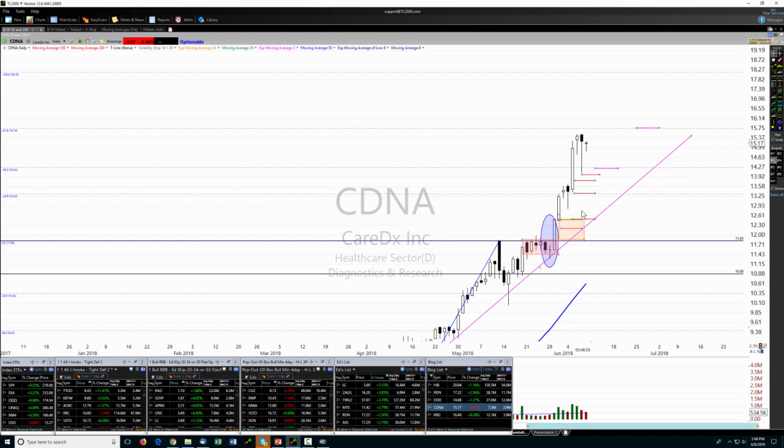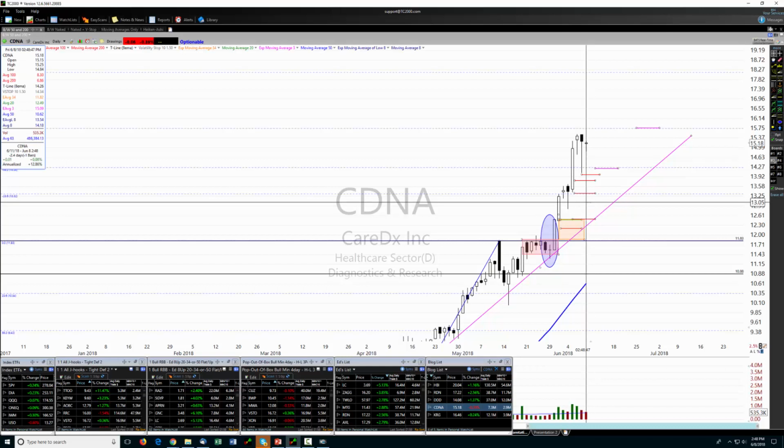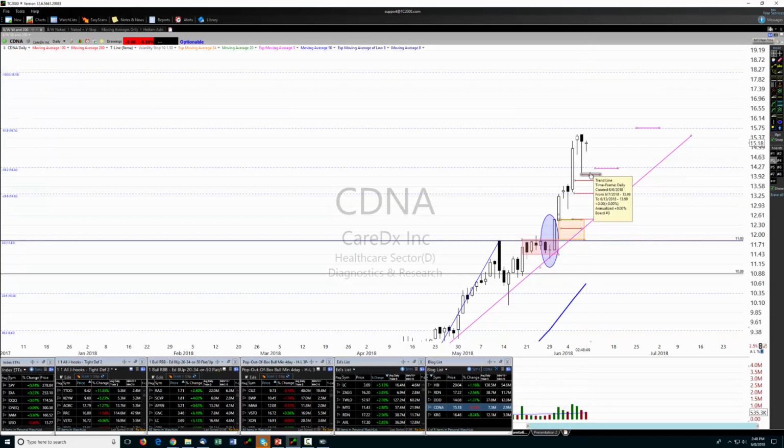It was going so crazy that I moved the stop up 3 times. I moved it up again. We missed being stopped out by a nickel yesterday, and today we're just consolidating again. I think it's time to move the stop up again. Let's see what V-stop says. V-stop says 14.34. I've currently got it set at $14.